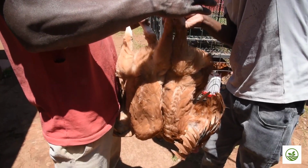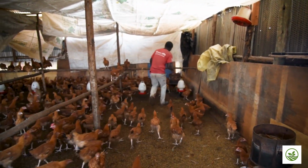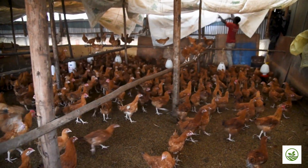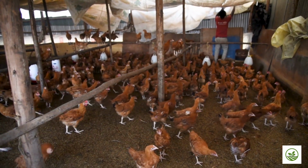We have gotten some training from NGOs, for example Biovision, and we've worked with another. The county government has also been hosting seminars for poultry farmers. For example, we have patches for the chicken, and every house has a maximum number.